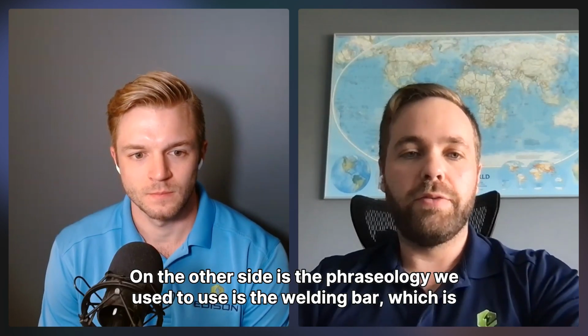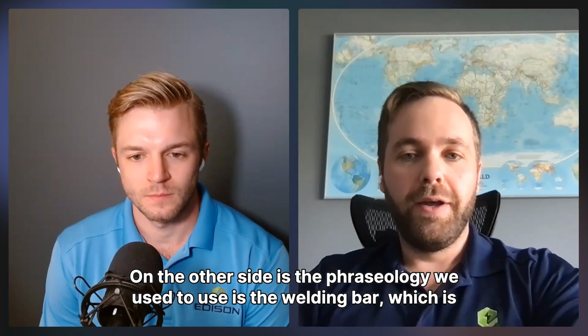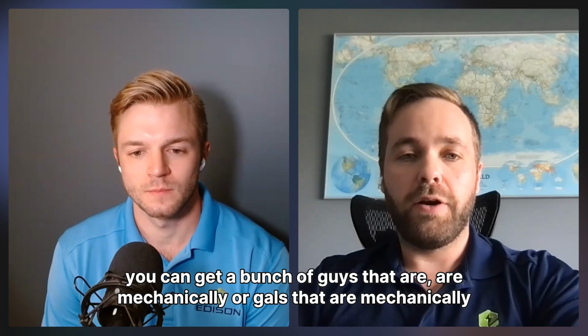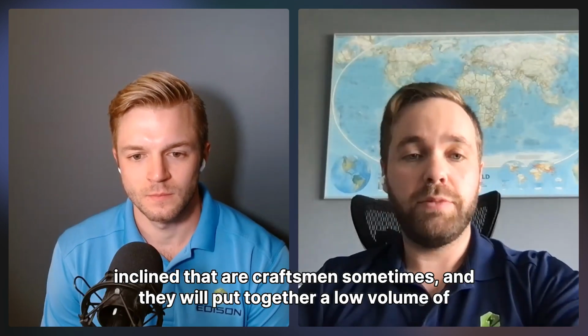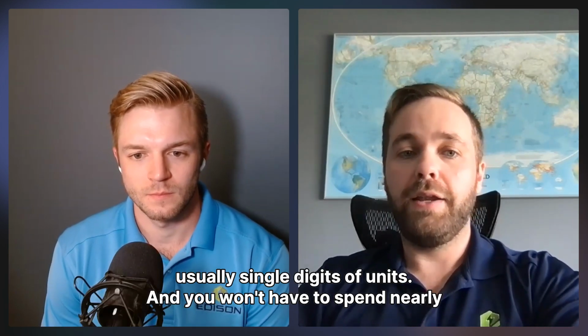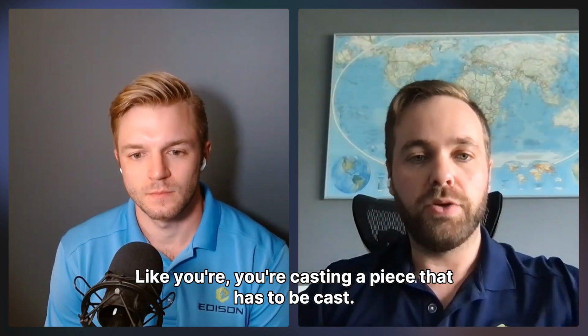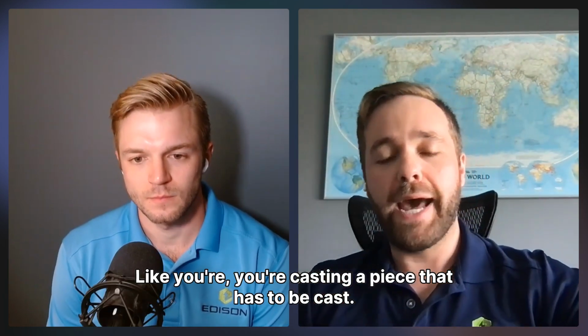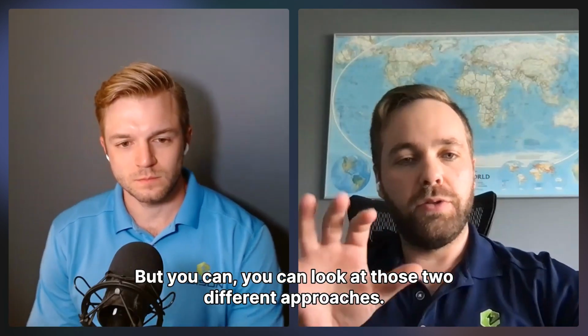On the other side is the phraseology we used to use, the welding barn, which is you can get a bunch of guys or gals that are mechanically inclined, that are craftsmen sometimes, and they will put together a low volume, usually single digits of units, and you won't have to spend nearly anything up front unless there's something absolutely required, like you're casting a piece that has to be cast. But you can look at those two different approaches.